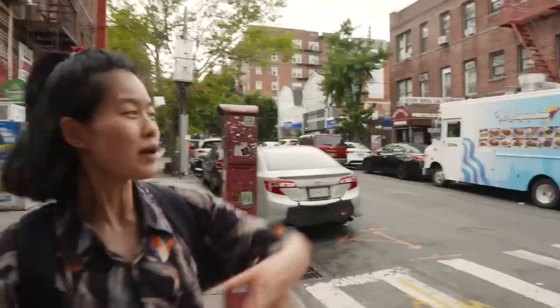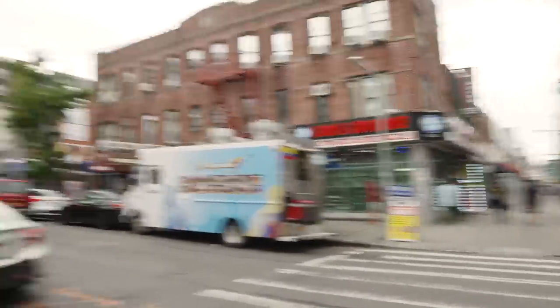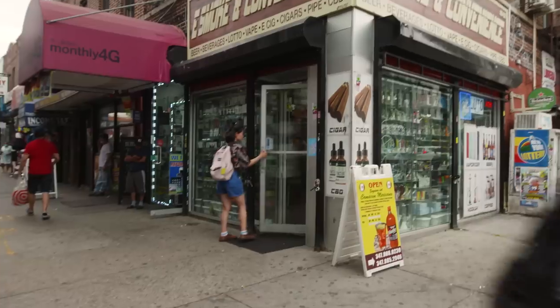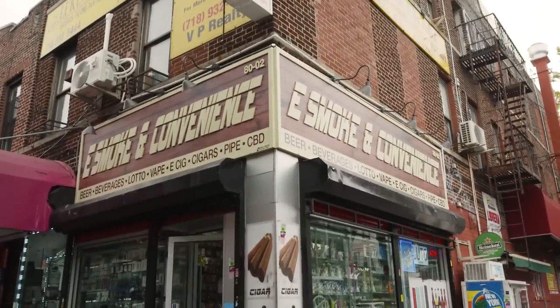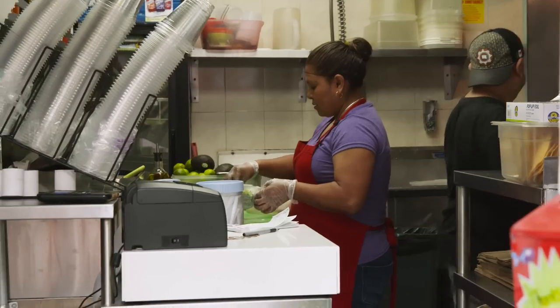This one has food. That one, to my knowledge, does not. This one is the one that you want to come to for food. It's kind of busy in there, so there's a cool little window that we can order right outside here. I think this will be a better idea.